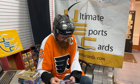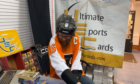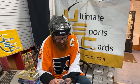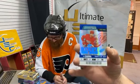There you go. Rookie Science, New Jersey Devil, Jack Hughes. And debut ticket access, 420 of 499. Detroit Red Wing, Philippe Zedina. Two more packs. Goes to Wes again.